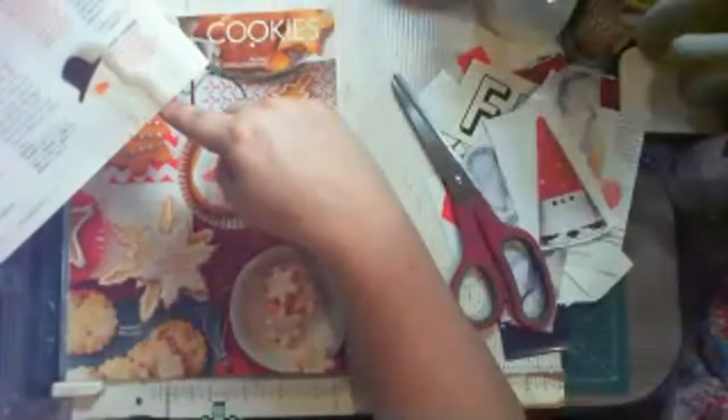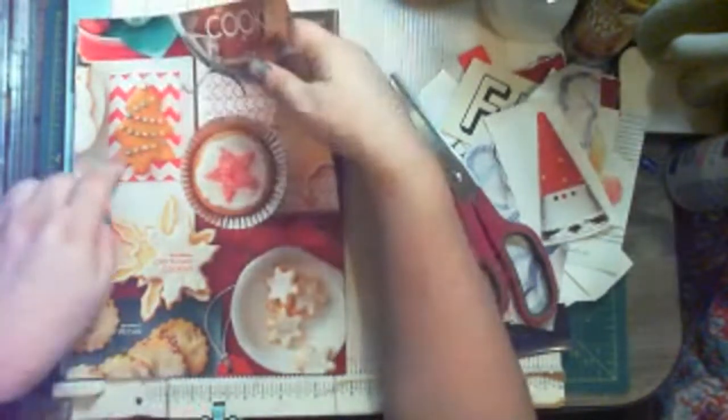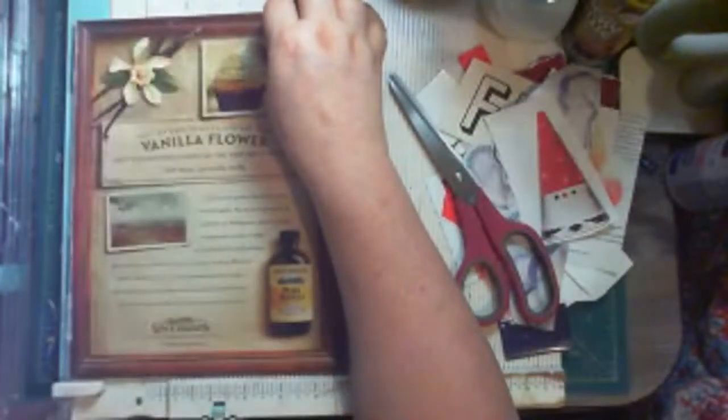And they did it again. They cut that poor snowman right off. What'd he ever do to anybody? I'm going to take that Christmas tree right there. Star cookies are good. Vanilla flour. I do like vanilla.